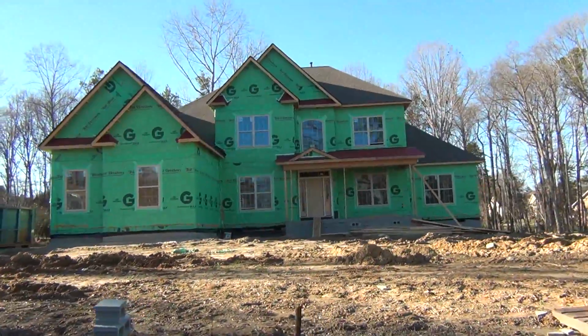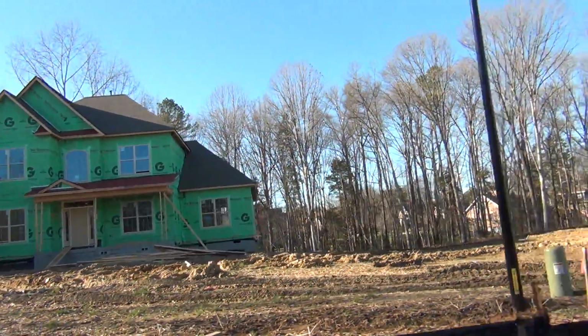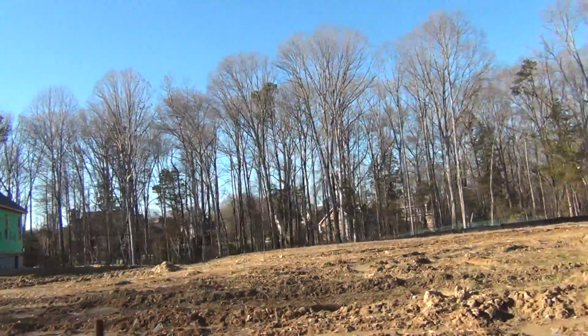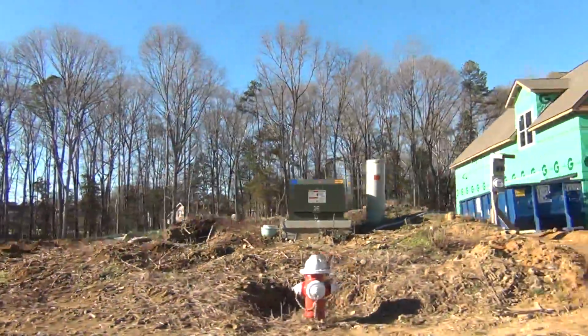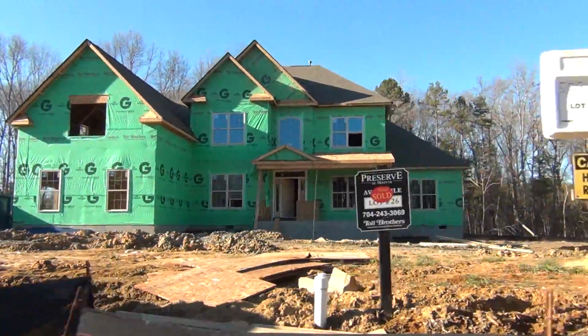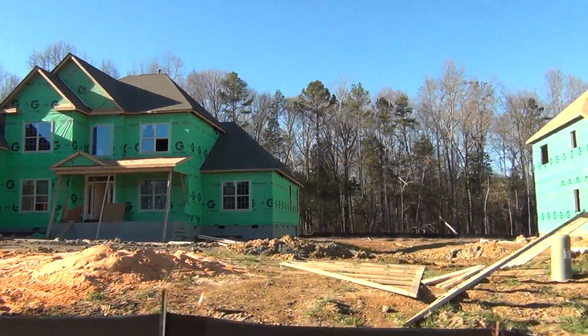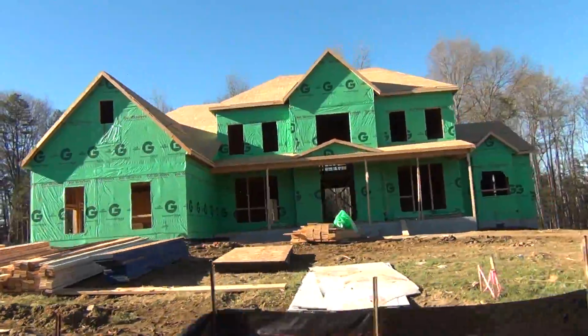Does the neighborhood stand the test of time? Does it look good after the builder leaves? And by all indications, here in the Charlotte market, Toll Brothers neighborhoods still look great even a decade or two after they're gone. So we've got homes here for sale. A lot of these have actually been sold. They have two spec houses right now. When you call me, let's see what's available. Let me take you here.